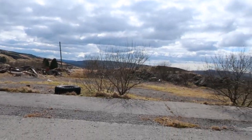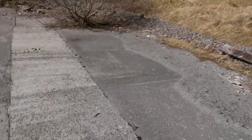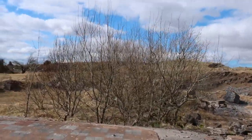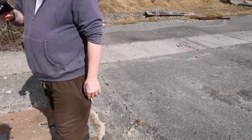Massively vast. And the sun's come out now as well, which is lovely, which means I can take this coat off and I can show you what I'm wearing. Flooring, but they're the old tiles. Lovely old tiles. So was this like a canteen area? Because that's what type of flooring they used to have.